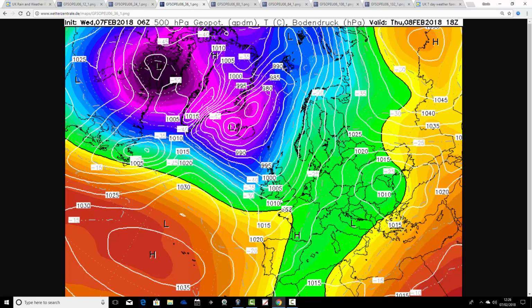The south and the southeast should hang on to a good deal of dry weather. There'll be plenty of sunshine after that very frosty start in the morning, and then it'll tend to turn cloudier through the course of the afternoon.